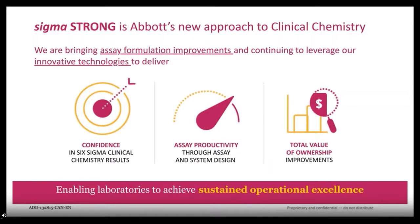Dr. Marvin Berman has reviewed Abbott's commitment to operational excellence. The lab plays a critical role in the healthcare system, providing results to the patients they serve. Sigma Strong provides you with these 3 benefits that Marvin has reviewed. Let's go through it again. The first is confidence in Sigma clinical chemistry results.